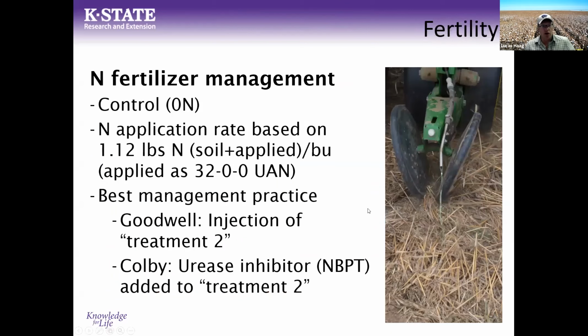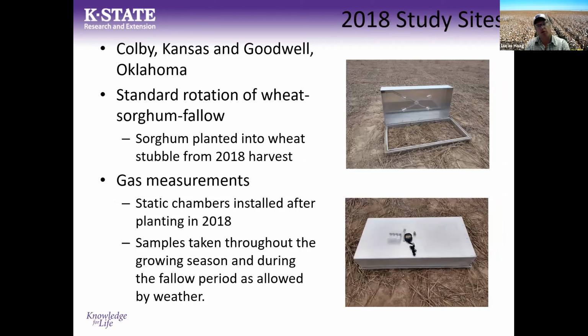We're using UAN surface dribble applied, as well as some urease inhibitors as part of that, trying to look at some differences there in terms of efficiency. And then out in these fields, we bury these chambers. Think of a buffet serving pan: cut the bottom out of that, hammer it into the ground, and then we've got a sealed lid that goes on there.